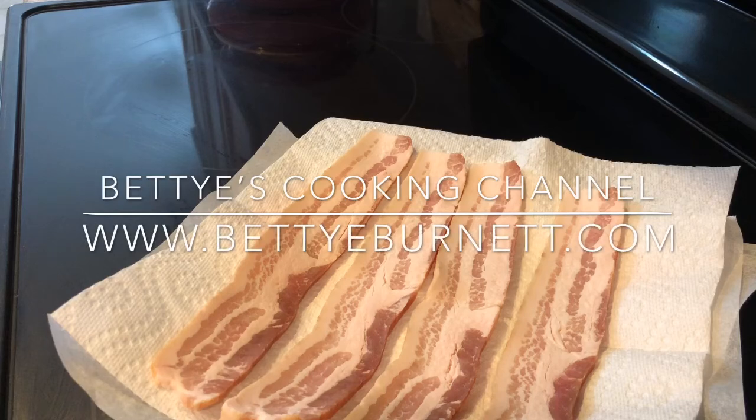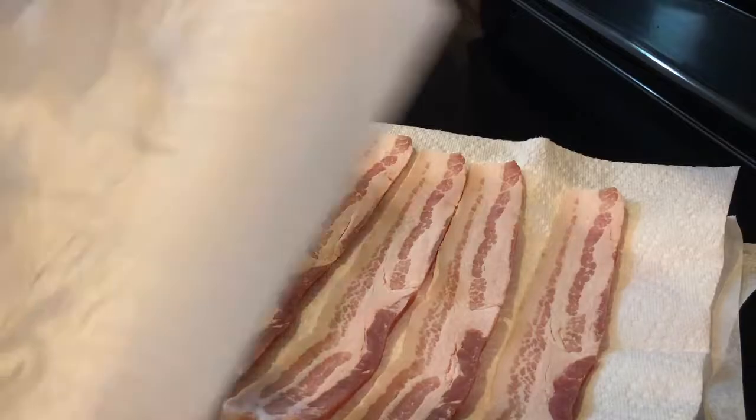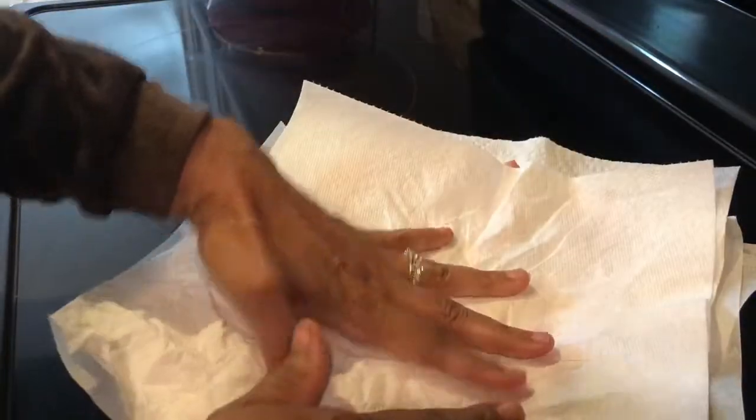This is Bill's breakfast. He likes bacon, so I'm gonna cook this in the microwave for 5 minutes. And what I'm gonna do is cover the top of the bacon with a paper towel, and I just press it down.